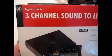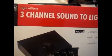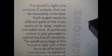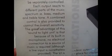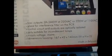Then this is also something I do not have a clue about, but it's brand new in the package. Again, 50 cents. This is a Light Effects 3-channel sound to light kit. I don't know. It does all this. Each output reacts to different parts of the music spectrum, bass, medium, and treble tone, all that kind of good stuff. All the specs. And I was nervous because it's all rattling around in there.